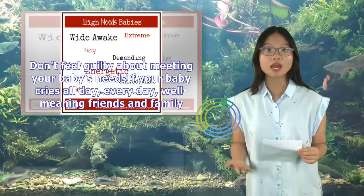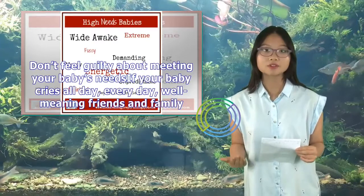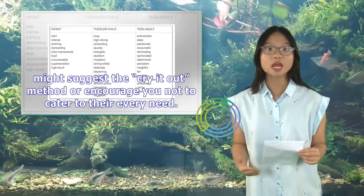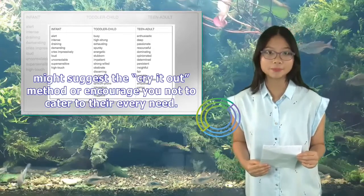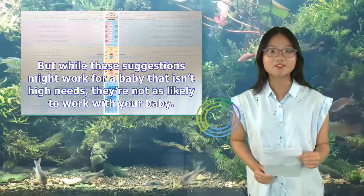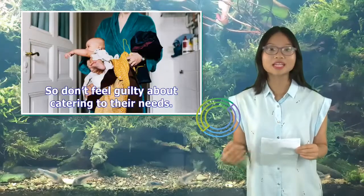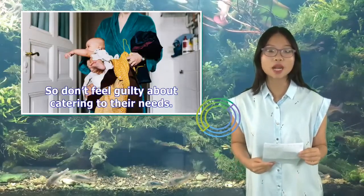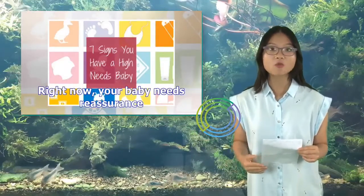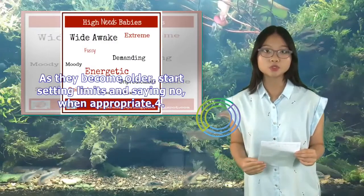3. Don't feel guilty about meeting your baby's needs. If your baby cries all day, every day, well-meaning friends and family might suggest the cry it out method or encourage you not to cater to their every need. But while these suggestions might work for a baby that isn't high needs, they're not as likely to work with your baby. So don't feel guilty about catering to their needs. Right now, your baby needs reassurance. As they become older, start setting limits and saying no, when appropriate.